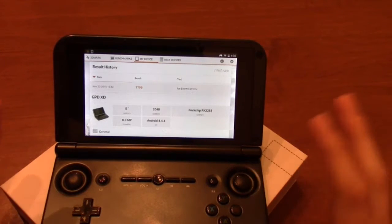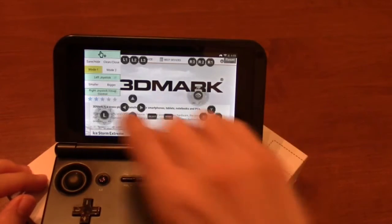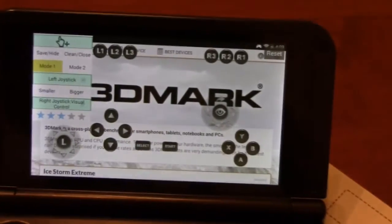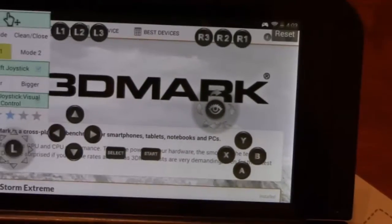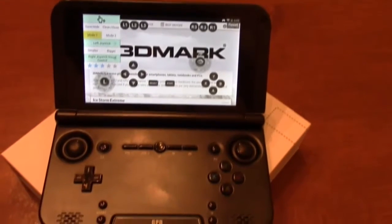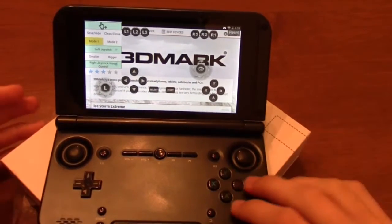It never really got warm in the hands. The controls are actually really good. It has a mapping control that is really nice, and I'll zoom in on that. So you can have mode 1, mode 2, disable some buttons, move them around. I haven't had too much trouble actually. It's more like just getting used to it. The actual controls are really nice.